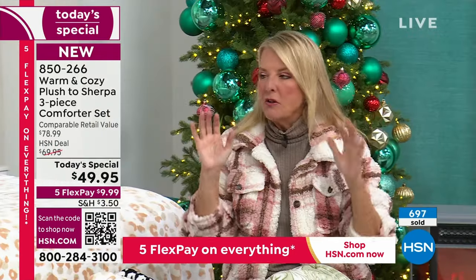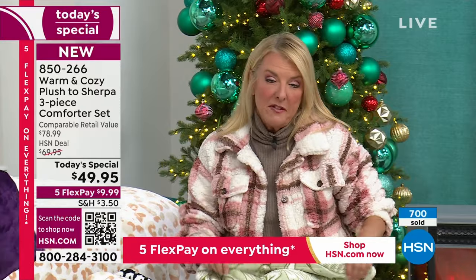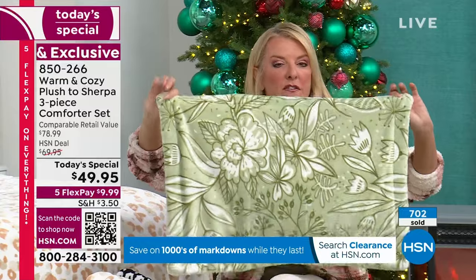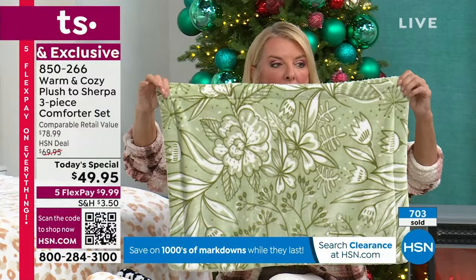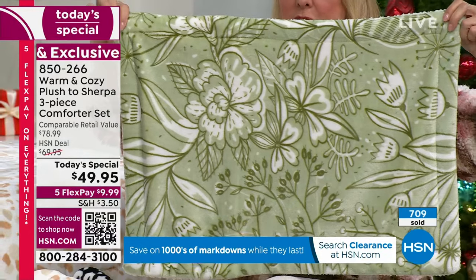Plum, number one, you guys are loving the plum, the purple. You're loving that rich royal purple, which reminds me of a deep amethyst. And then you're loving the green floral. Guys, can we show the video of the green floral once again? Only because I think when you see it in its full wow, it's so impressive.